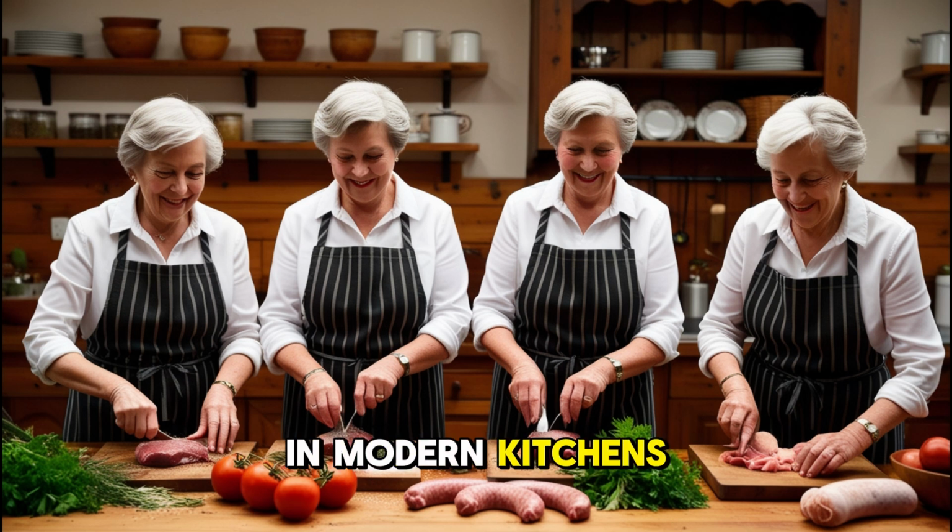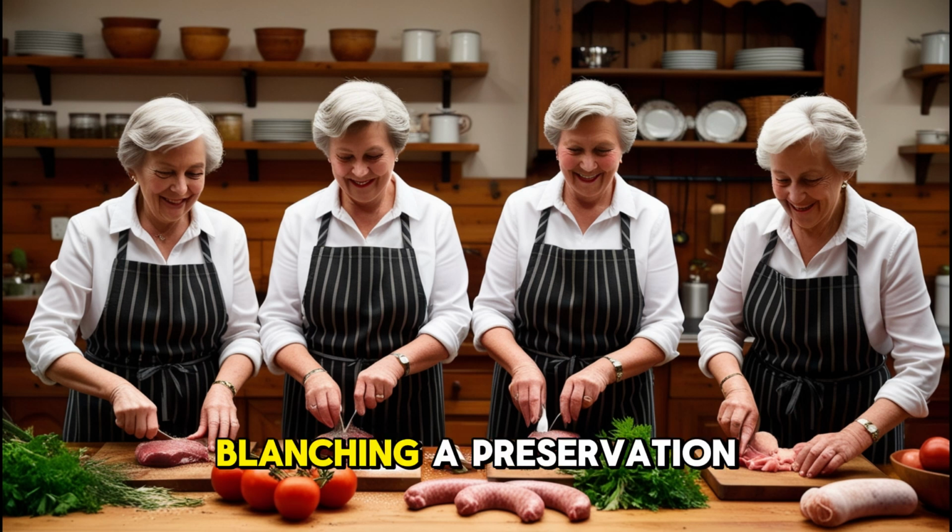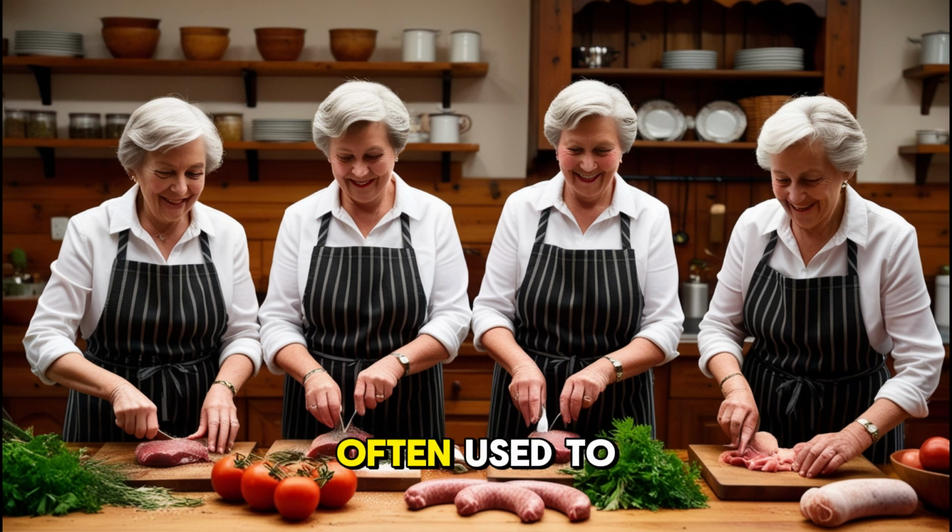In modern kitchens, brining is a popular technique not just for preservation but for improving the taste and texture of food. It's especially common with poultry and pork, helping to keep meats moist and flavorful during cooking. Whether it's preparing a Thanksgiving turkey or making homemade pickles, brining remains a valuable tool for both preserving food and enhancing its quality.